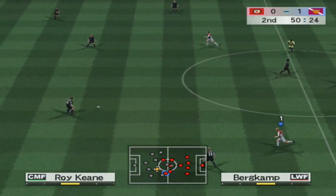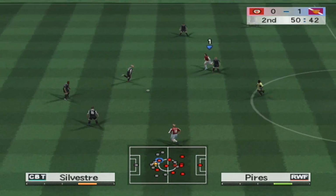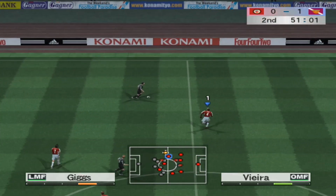They've finally gone in front, Trevor. Do you think they can hang on? Well, they've got the players to win, but there's still plenty of time, of course, for that equaliser.